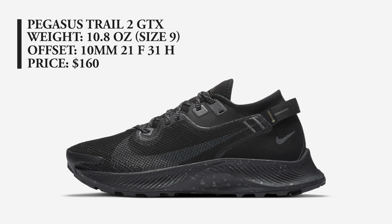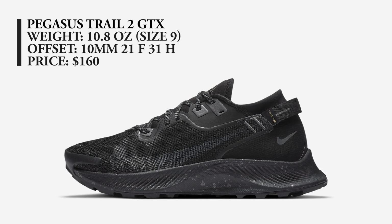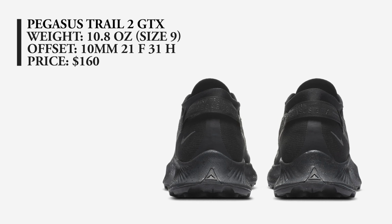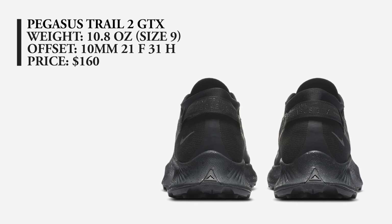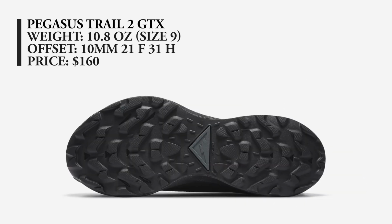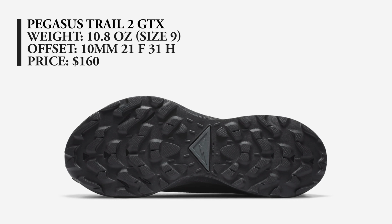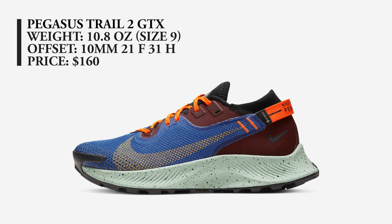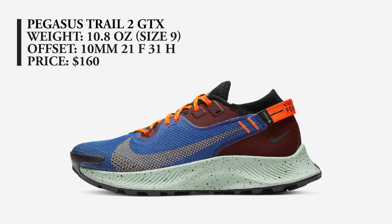So along with the Pegasus 37 Shield, Nike also released the Nike Pegasus Trail 2 Gore-Tex version, which is similar to the Shield, where it includes more water repellent properties, and it's supposed to cost $160, and it's got a 10 millimeter offset with 31 millimeters in the heel and 21 in the forefoot, and it also weighs about 10.8 ounces for a size 9. And the upper features Gore-Tex Invisible Fit technology, so it delivers waterproof support without sacrificing fit or feel. It's very flexible, it's lightweight, and it helps keep your feet dry when you're running through wet roads or trails or snow. And it also has very quick drying properties that help keep your shoe fresh. So you can always get ready for the next run.